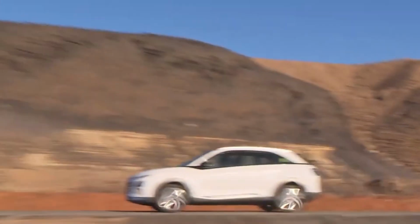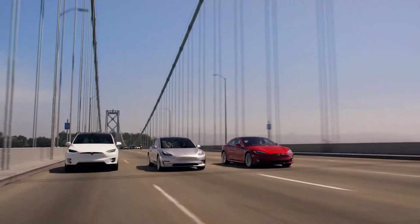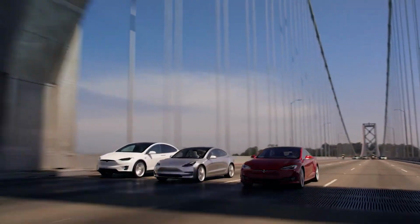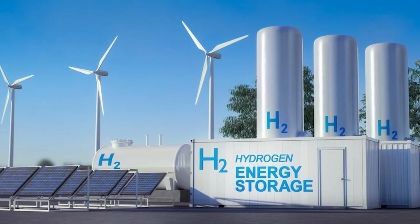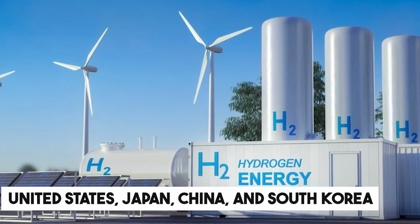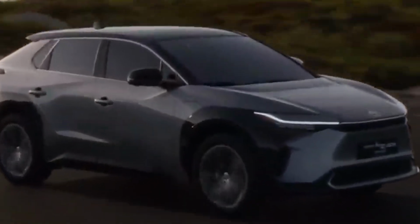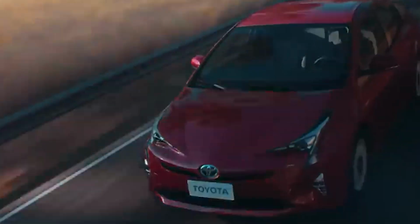Automakers are hoping that H2 cars will offer a substitute for gas-powered cars and the electric vehicles that run on batteries that have gained popularity in the past few years. However, major investments are being made in the future of hydrogen as a more sustainable and alternative fuel source by the United States, Japan, China, and South Korea. Toyota is leading this area of research and aims to bring the dream of a hydrogen-powered car closer to reality.